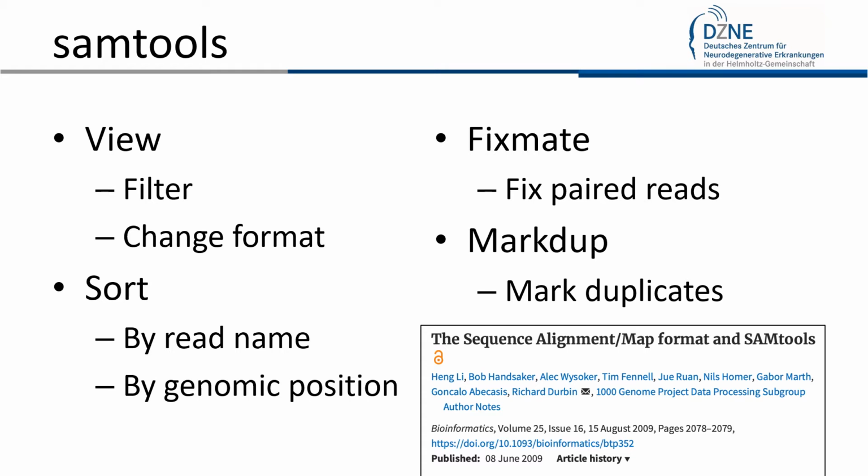It basically allows you to filter your sequencing data. So you can go for a specific chromosome, or you can filter for a specific quality score, but you can also convert between different file formats. Secondly, you can sort the reads. So remember, you have hundreds of millions of these reads, and you can either sort them by the name that was given during the sequencing process, but you can also sort them by the genomic position. Both approaches are required for different steps.